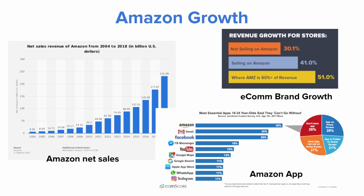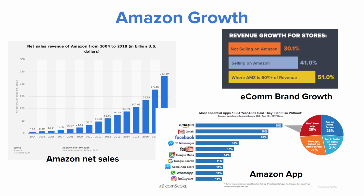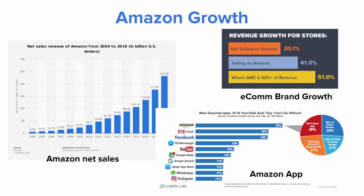Here are some more Amazon growth slides. As you can see, Amazon is still growing. The one in the bottom right is interesting. Amazon was in one study shown to be the top can't-live-without app on people's phones in America, which is very interesting, right above Gmail and Facebook and Messenger, which is crazy. The one in the top right shows that for revenue for stores that were selling online, 51% of the growth of stores that were growing came from stores that had over 60% of their sales coming from Amazon.